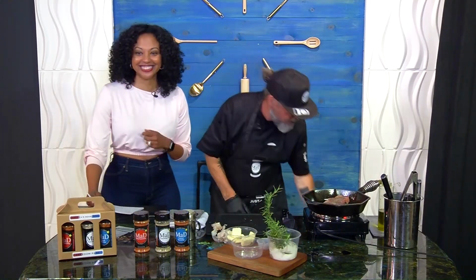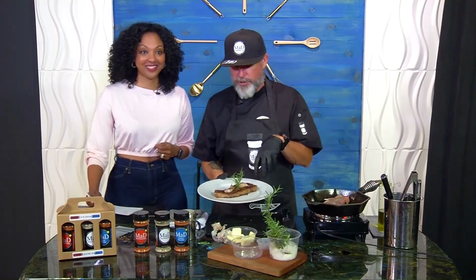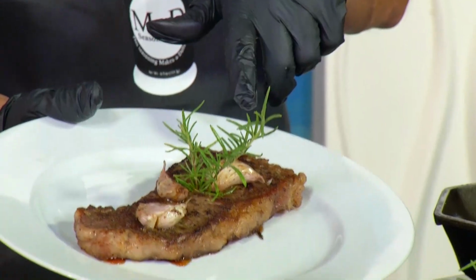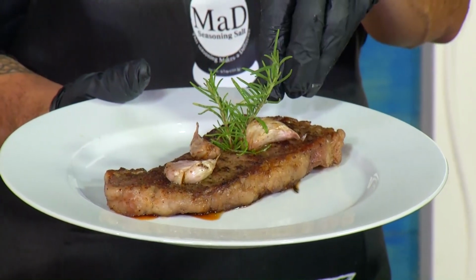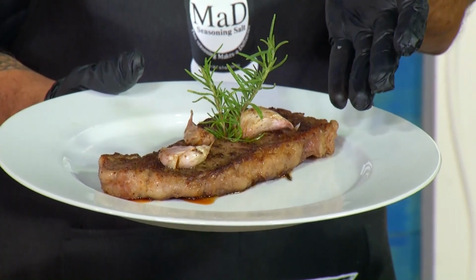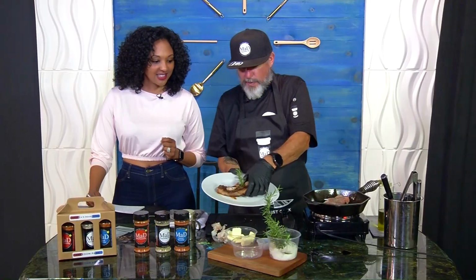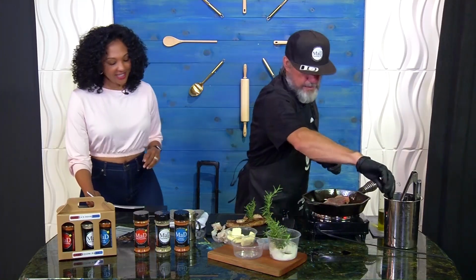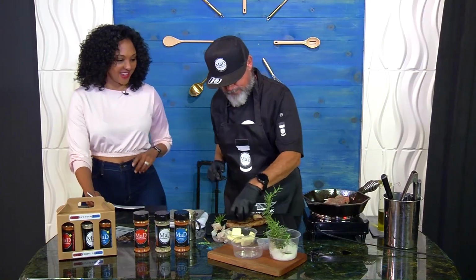So here's a finished steak. Mad Seasoning has a little bit of sugar in it, and what that does is that adds to the caramelization of the steak, and it gets that little crust there. So what we'll do is we'll cut this up so you can get a taste. That's a little rosemary and butter on it. That looks like it is full of flavor. And that one's still searing, right? That one's still searing.